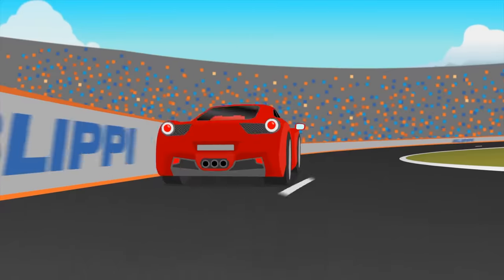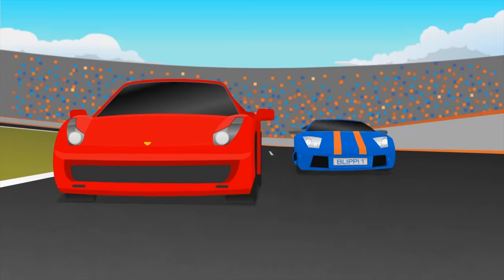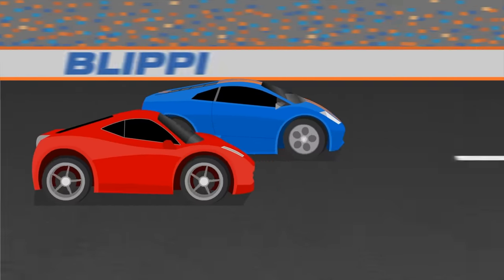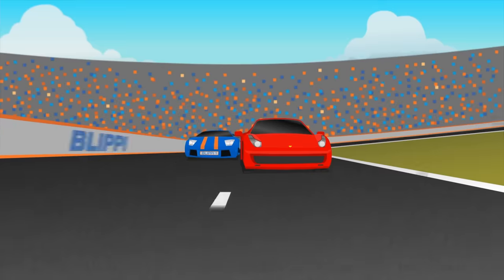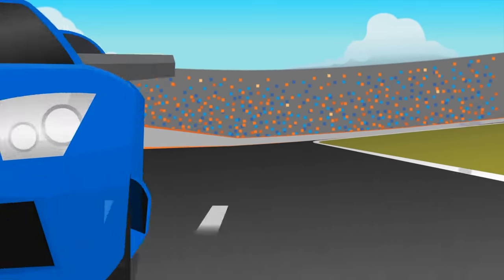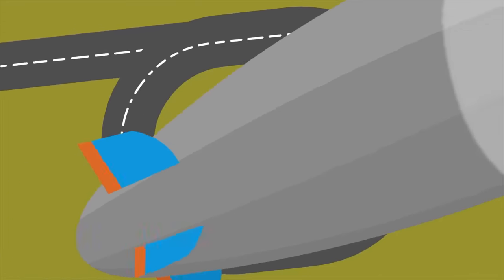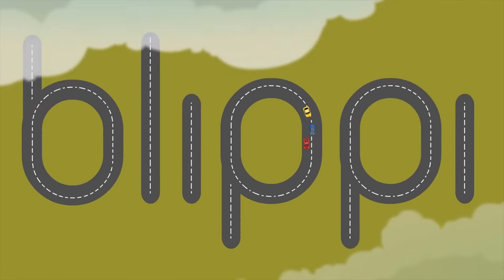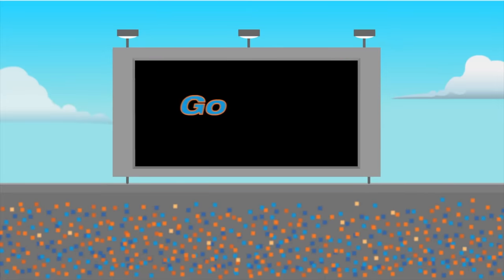The drivers are now coming around the corner. It's a neck and neck race. And it looks like, yes, Blippi has taken the lead. I've got a small two-seater, two-door automobile. And it drives so fast, it'll give you a thrill. I love driving my sports car. Zoom, zoom.